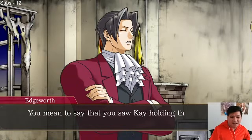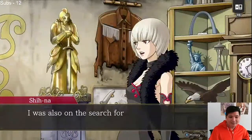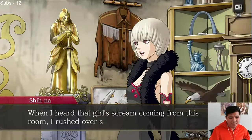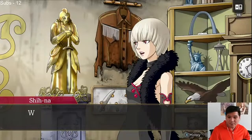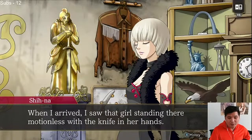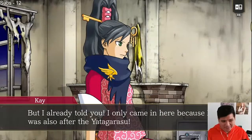You mean to say that you saw Kay holding the murder weapon with your own eyes? I was also on the search for the Yatagarasu. When I heard the girl scream coming from this room, I rushed over straight away. When I arrived, I saw that girl standing there, motionless, with the knife in her hands. But I already told you! I only came in here because I was after the Yatagarasu!